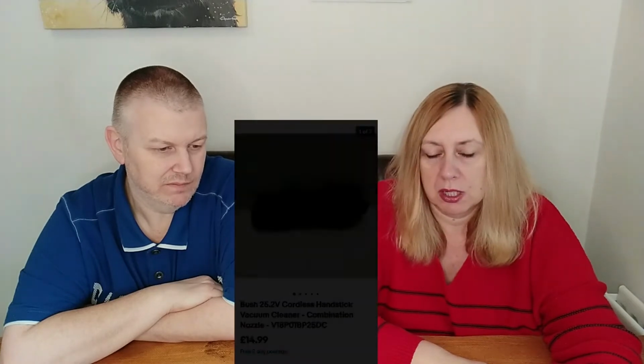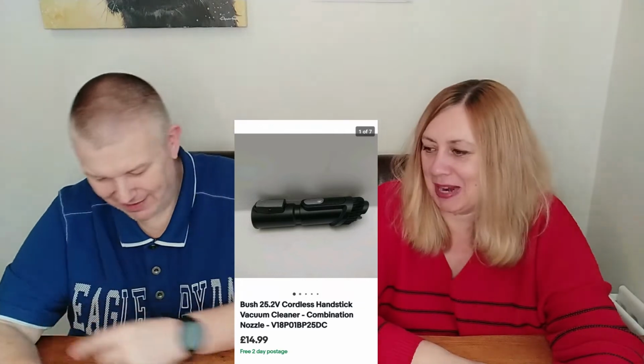Moving on to the next item, it was the Bush 25.2 volt combination nozzle. This again was quite a surprise for us because it was just a small bit of plastic with a brush that moves up and down. You think, oh, I didn't realise people use these nozzles.